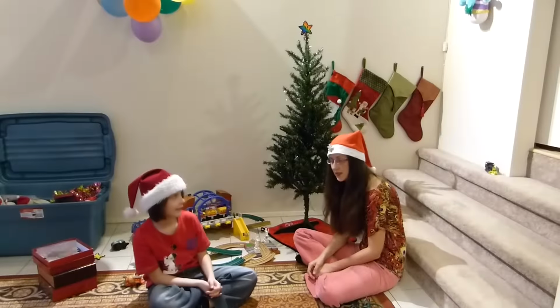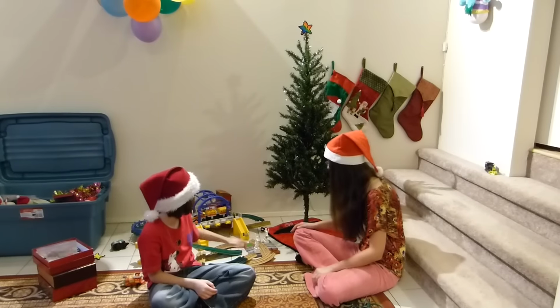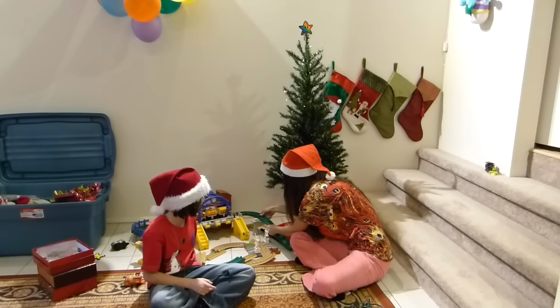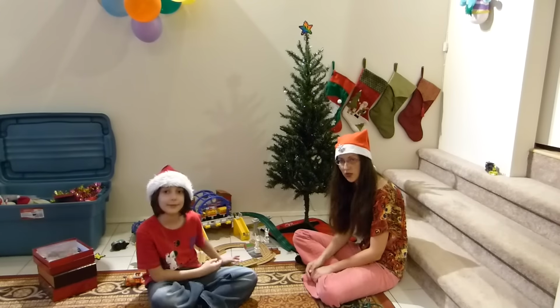Hi, guys. So, let's put the train together. We already did a bit of it, trying to figure out how we're going to do it, but it was actually quite challenging because we don't have many pieces. Okay, the train goes together.